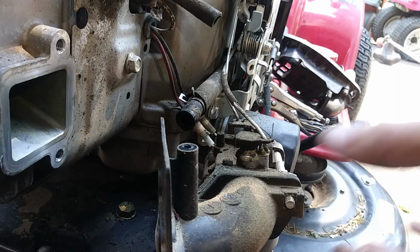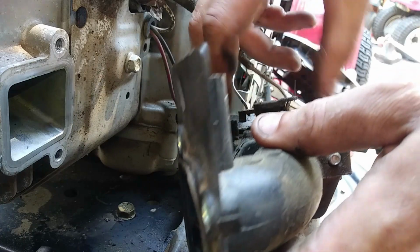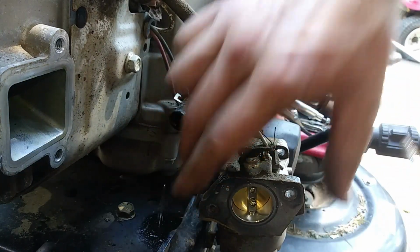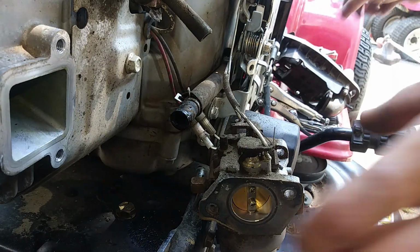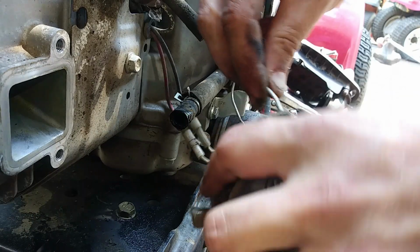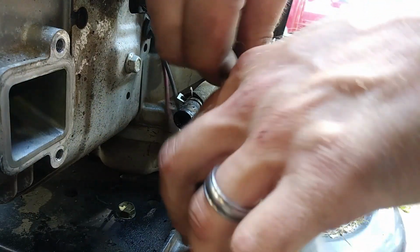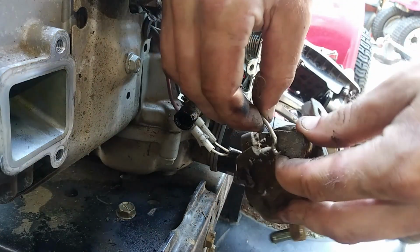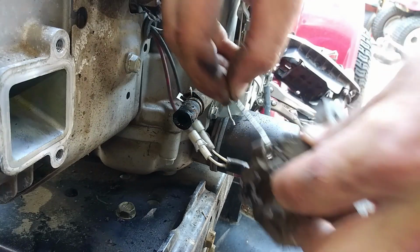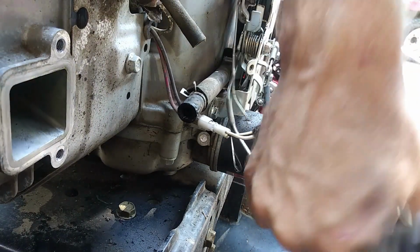Alright, at the point of taking this off again, the screw on top allows you to separate these two pieces of the carb here. You can pull this out too. Get that out of the way. This is some crazy mess here. What's funny is that it will run fine for like 10 to 15 minutes and then just starve for gas. So it could just be trash in the carburetor, something happening to it.